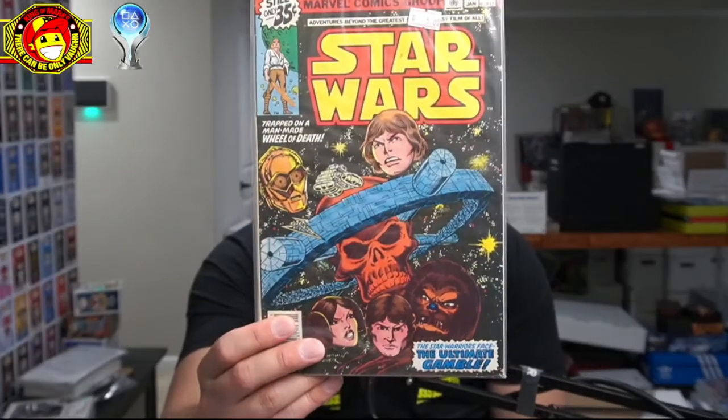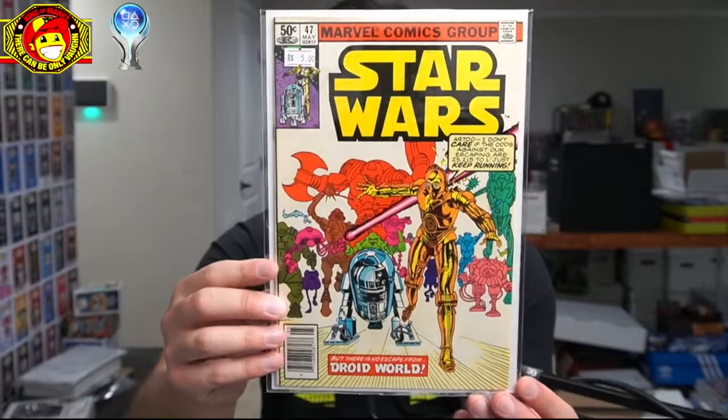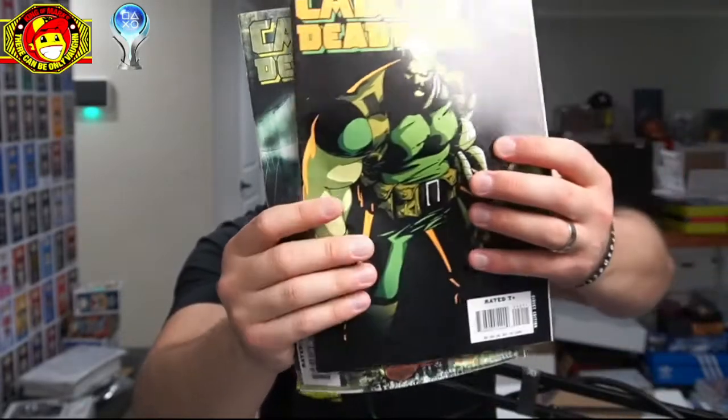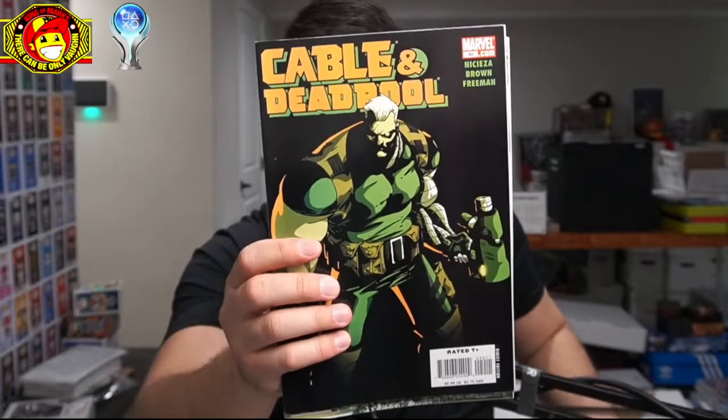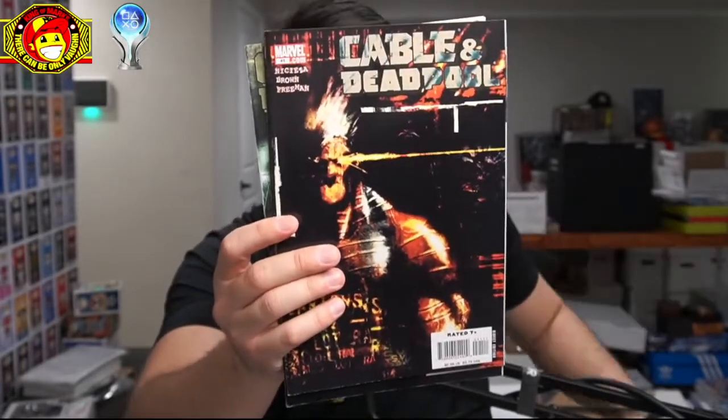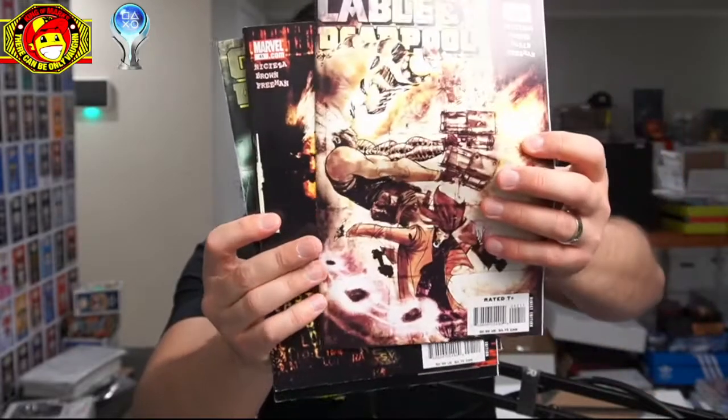Then he had Star Wars issue #13 for $5, newsstand. Or actually, there was no newsstand for issue 13. Same with 19 for $3. Star Wars I don't have, so why not, right? Now 47, definitely newsstand there. So for $5 for a newsstand, sure, why not? Then he had these Cable Deadpool Skottie Young covers. Yes, please, because early Skottie Young is still phenomenal to collect. Don't have any of these issues, so I'm glad to have them.